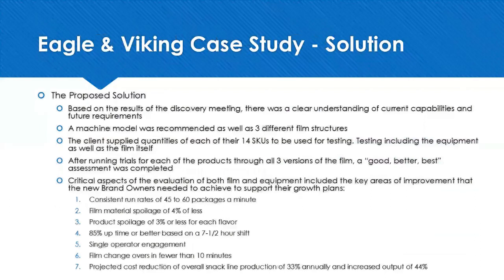So what we did do, forgive me, I actually touched the mouse and made the screen jump a little bit. I apologize. That's my second technical error for the discussion.